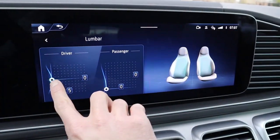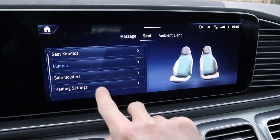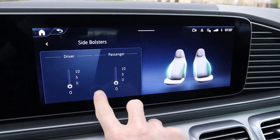So not only are they massaging, but you can adjust the lumbar support. You can adjust where the heated seats are actually directed. And at the same time, this vehicle has something called seat kinetics, which essentially will move the seat just a little bit every so often so that your legs or your muscles don't fall asleep on longer road trips. It does feel a little bit weird at first, but you kind of get used to it.